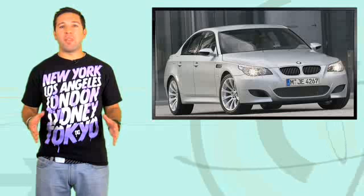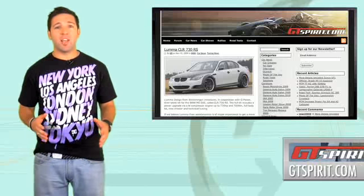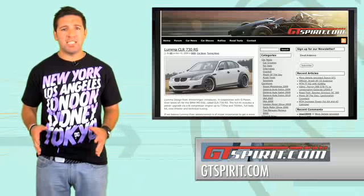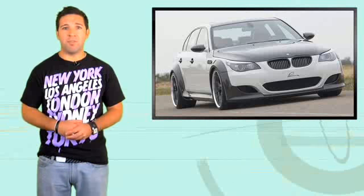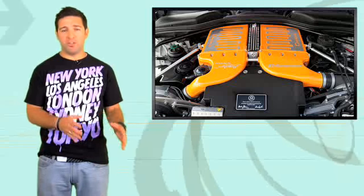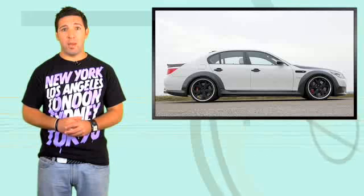We start today off with a heavily modified E60 BMW M5. Lumma Design, in cooperation with the tuner G-Power, have introduced this twin supercharged beast called the Lumma CLS 730 RS. This M5, with help from twin superchargers bolted to the top of its 5-liter V10 engine, puts out approximately 730 horsepower. That's over 200 more than a stock BMW M5.